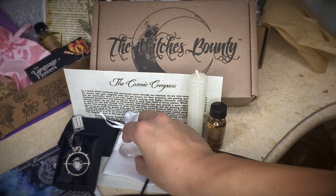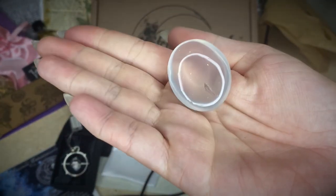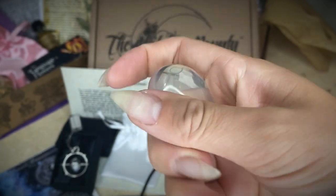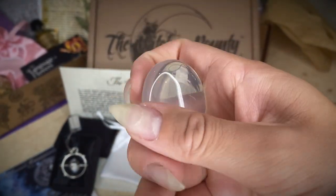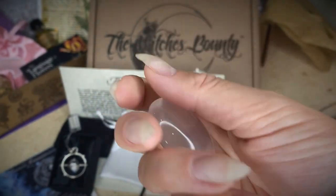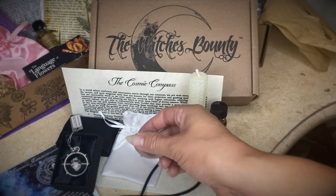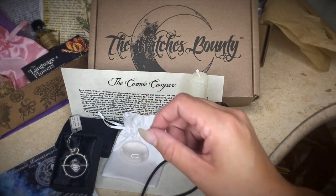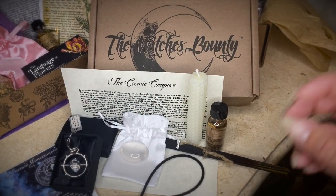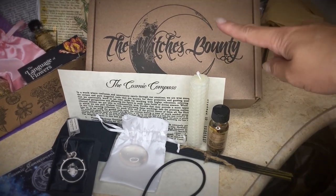So it also came with this gorgeous, gorgeous crystal. Look at this. I have never had one of these before, and it has the most mystical essence. I don't even really know how to explain it, but I really, really like this stone. I usually don't use polished stones as much. I really like working with raw stones, but I absolutely loved it this month. So that is the Witch's Bounty.